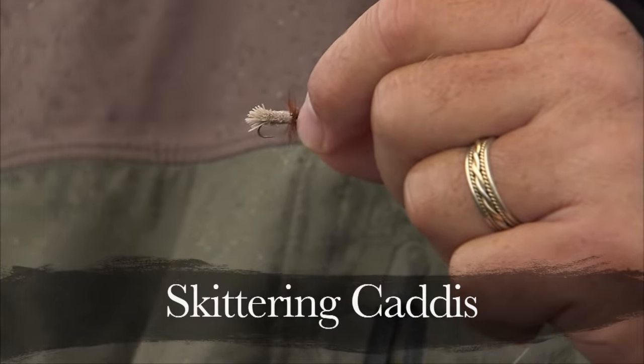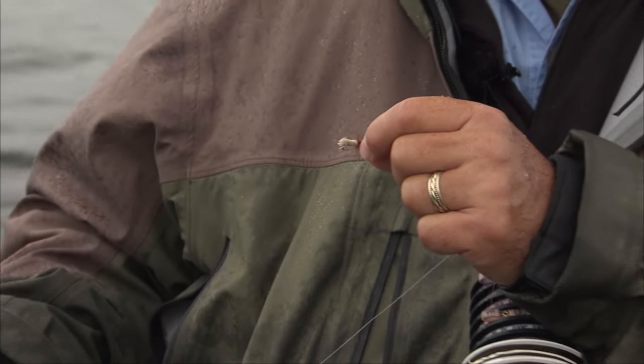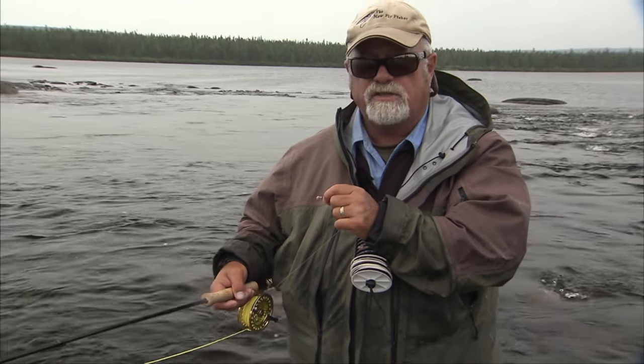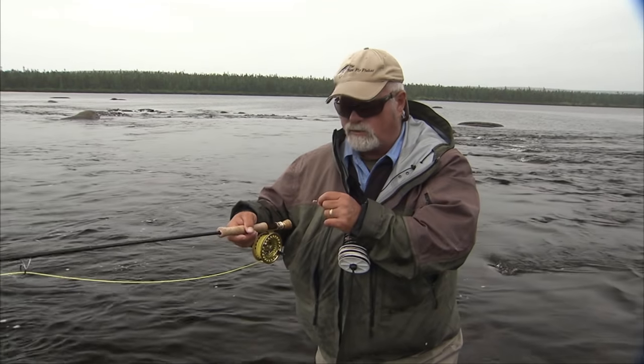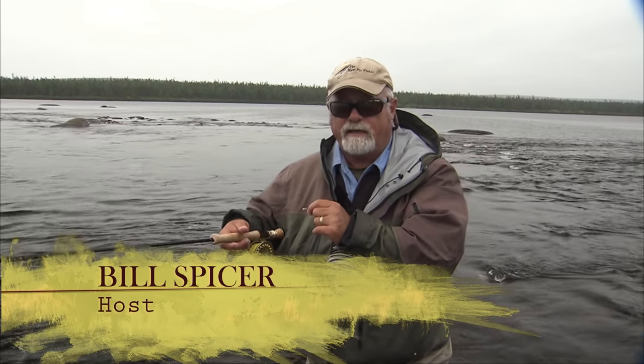Now this is a goddard caddis, and it's a deer hair caddis that's been spun. It's very buoyant, and so the technique I'm gonna try is skittering the caddis. Caddis flies when they hatch, they bob up and down, they skitter across before they fly away. A mayfly is different. A mayfly just gets up and tries to dry its wings first and floats, where a caddis, though, actually skitters across the top.